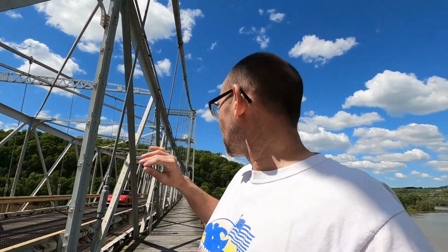That's pretty creepy when it's foggy too, because not only is the bridge in fog and you just see bits and pieces of it, and then you see this boat coming through. So yeah, it is pretty neat.